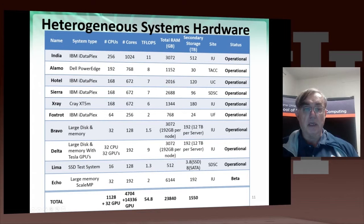Then we have Hotel, Sierra, and Foxtrot. Those are IBM iDataplexes at Chicago, San Diego, and Florida, respectively. We have a small Cray XT5M at Indiana University with a significant number of CPUs. Since they now have the cluster mode of running, it's actually found more use because it doesn't have to be used in purely Cray mode.